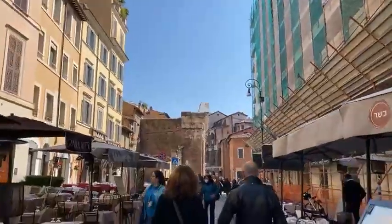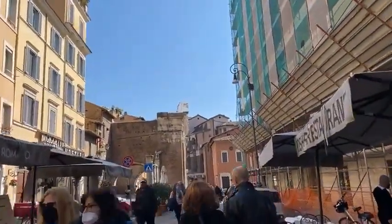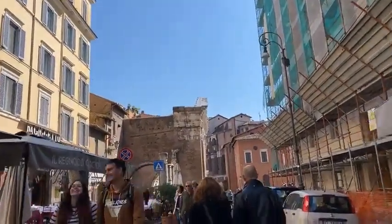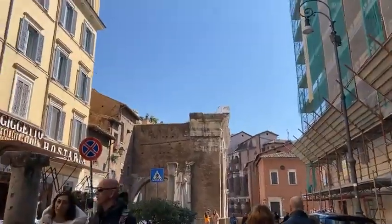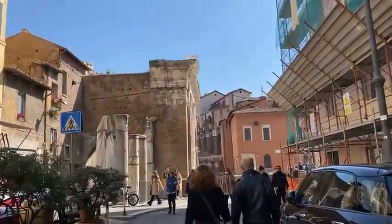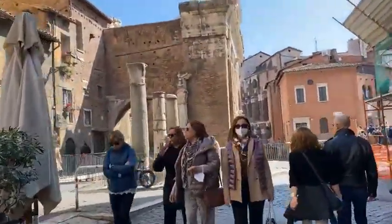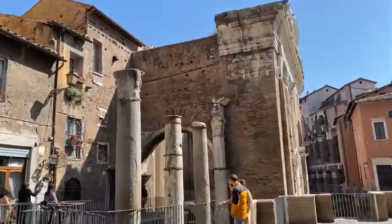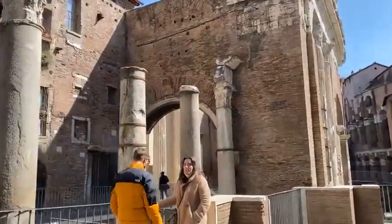So, here we go. And this is up ahead, the portico of Octavia. She was the sister of Augustus. His name was Octavian and hers was Octavia. And this is dedicated to her memory. Because apparently he was very close to her. Ah, you can see this beautiful Cipollino marble. Do you see how it's kind of peeling? It's like the skin of onions.